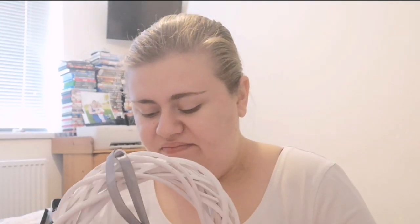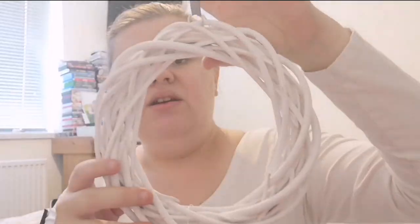So I got this one. Now the only problem I have with these is the paint's coming off and there's chips in them. All of them that I'm looking at were the same. So I just grabbed this one for now. Hopefully I could put white paint or spray it white.